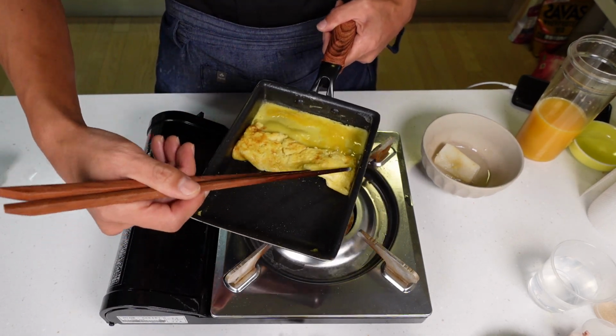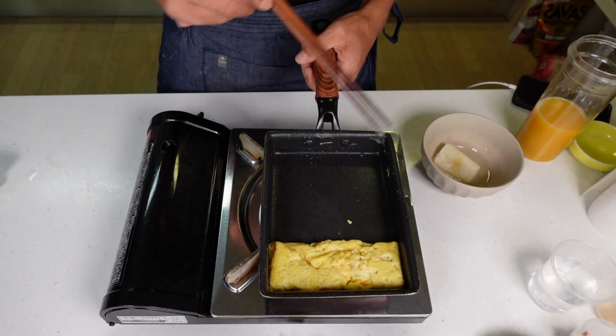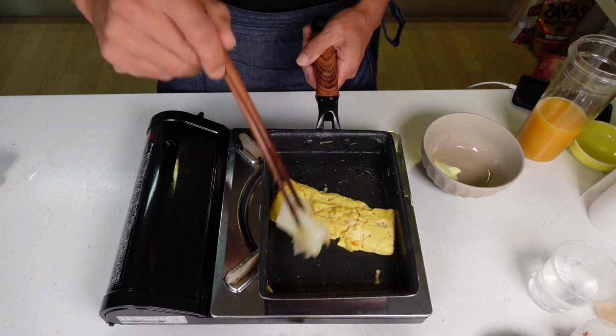Okay, the eggs are rolled up pretty nicely. Oh, the egg popped a little at the end. That's okay. I still have to roll the egg a few more times. I can make it pretty enough.